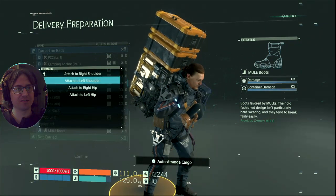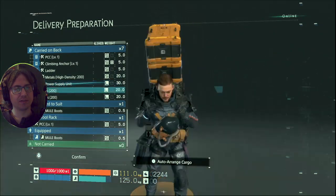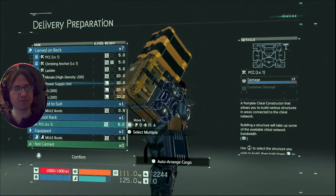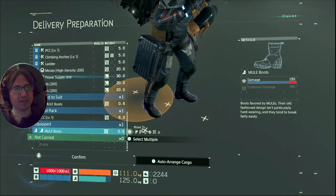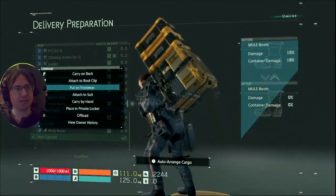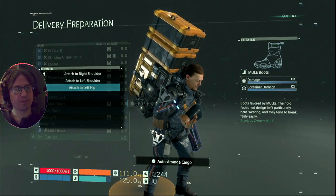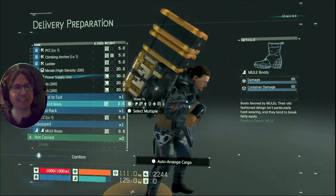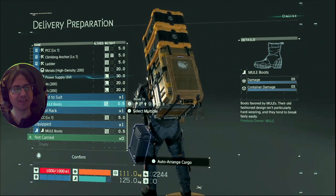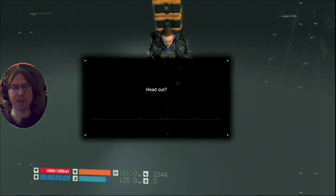Attach the footwear to you. On the tool rack. Okay, the boots are equipped, those ones. I'm putting it on the left hip because he's got the right tool on the tool slot and that might balance it better, in my opinion. Heads up.